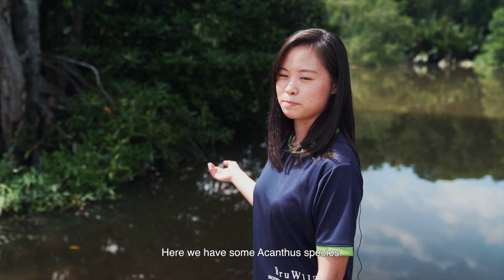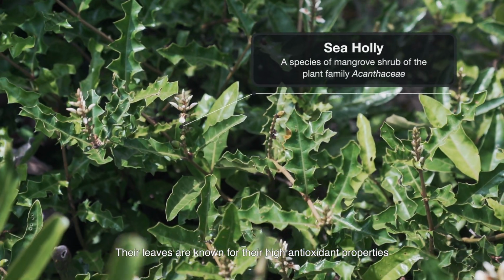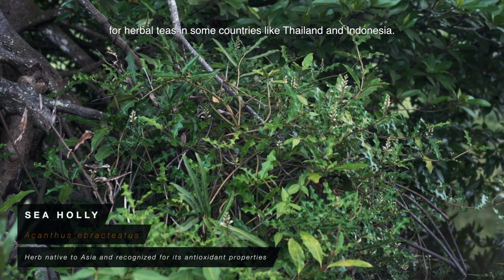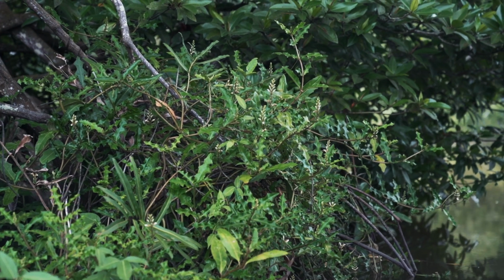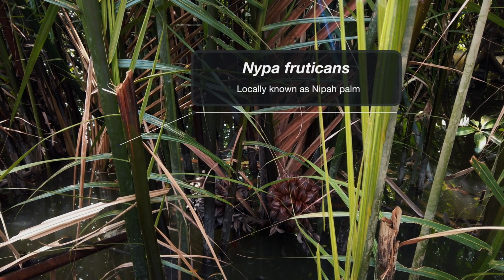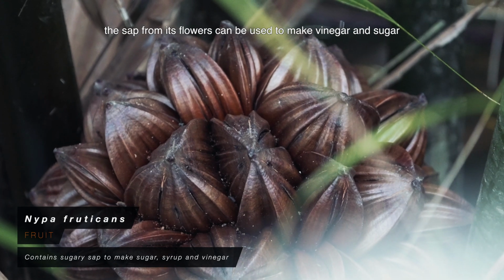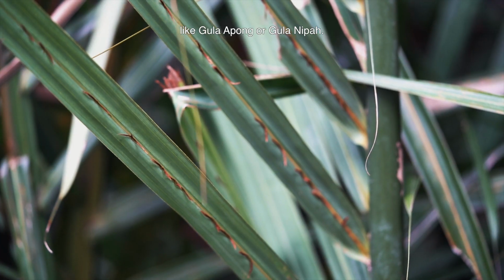Here we have some Acanthus species. They are also known as sea holly. Their leaves are known for their high antioxidant properties, and they've been used for herbal teas in some countries like Thailand and Indonesia. Another interesting plant is the nipa palm, or scientifically known as Nypa fruticans. In many countries, the sap from its flowers can be used to make vinegar and sugar, like gula apung or gula nipa.